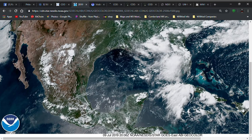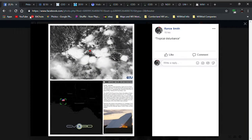Wednesday, July 10th, 2019. We're going to take a quick look at potential tropical storm Barry or hurricane or whatever it's going to be. I didn't think anything was really going to happen, but yesterday afternoon I got this red dot here.